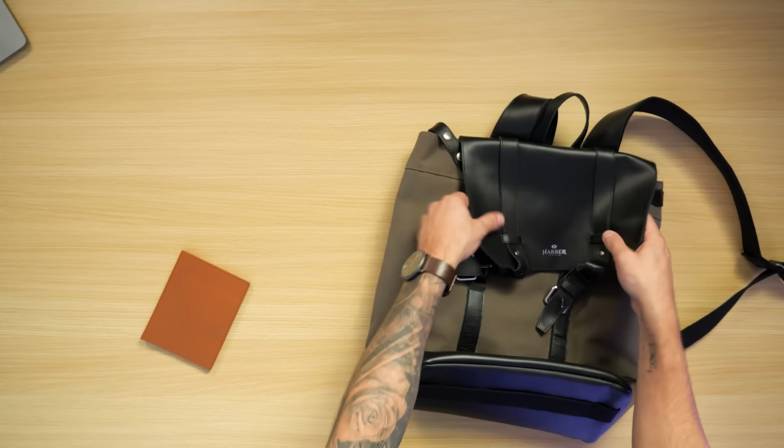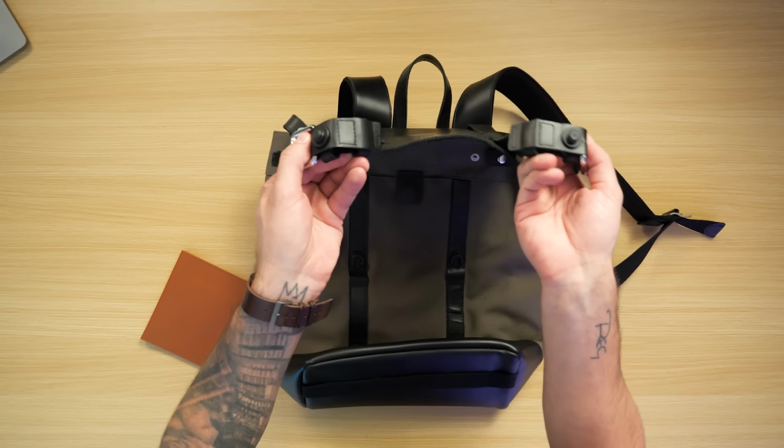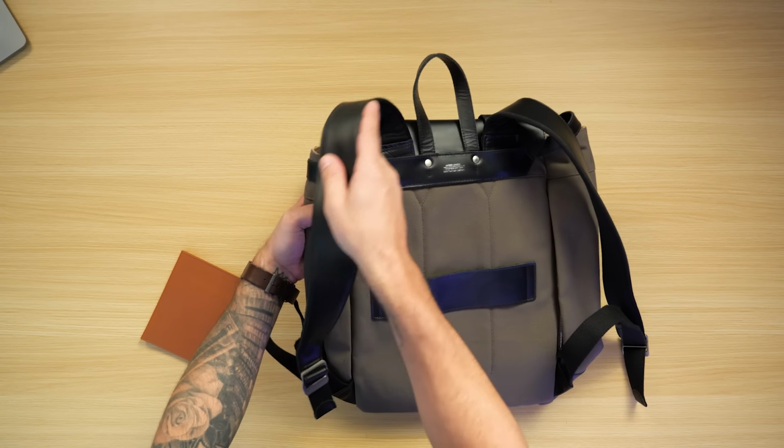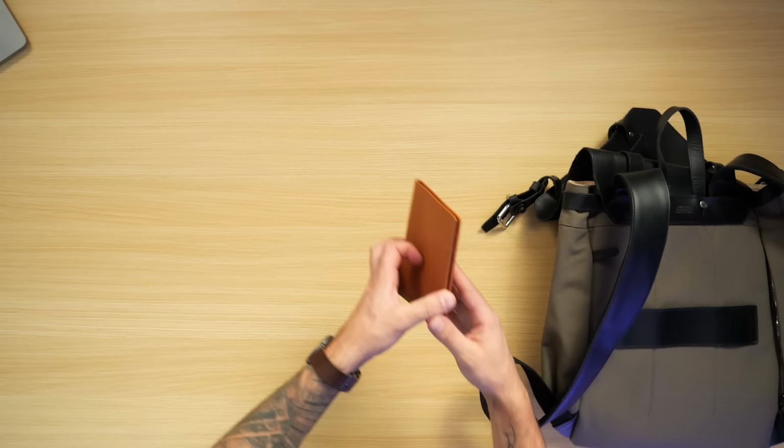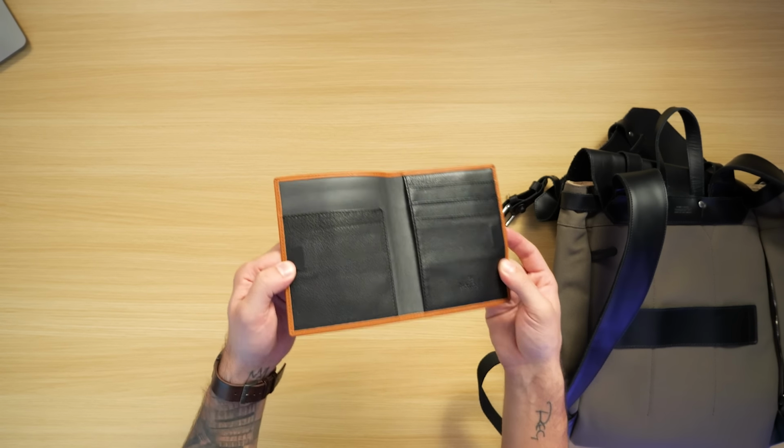We got the rucksack right here, beautiful leather, but also modernized a bit as to where these buckles are in fact magnetic, and a swivel system on these shoulder straps that really increase comfort. And for the passport wallet, premium leather, lots of organization and slots for all your travel needs, and a very satisfying magnetic closure.